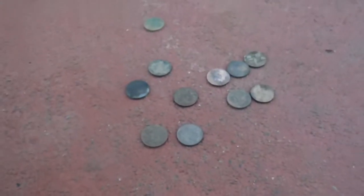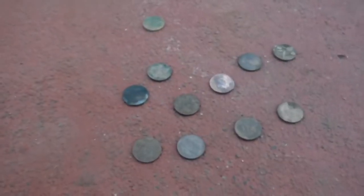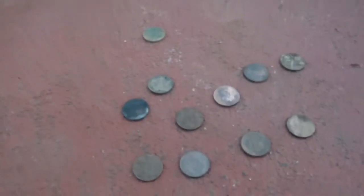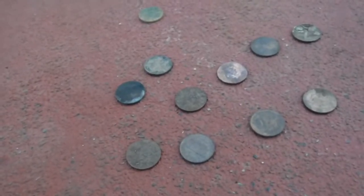So far, I've taken 11 pennies. You've got to be thinking by now, I must get tired of digging pennies. I don't. I don't mind digging pennies. That doesn't matter to me at all, because I live in an area that is only 96 people per square mile.